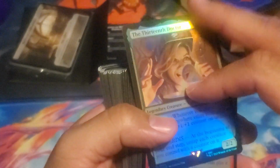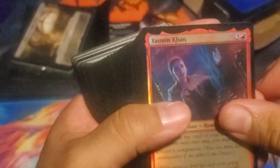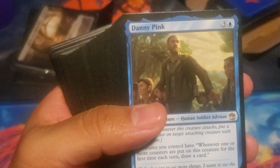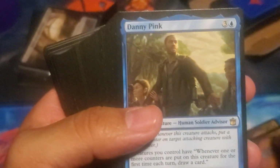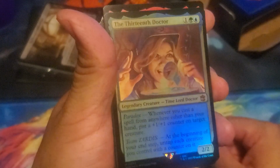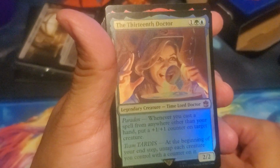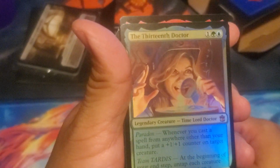Anyways, here are the face commanders. 13th Doctor. I say commanders because Yasmin Khan is right there, because every Doctor needs a companion. Speaking of companions, there's Danny Pink. And should I explain what this one does? She has Paradox. Whenever you cast a spell from anywhere other than your hand, put a +1/+1 counter on target creature. And it has the ability Team TARDIS, which is at the beginning of your end step, untap each creature you control with a counter on it.